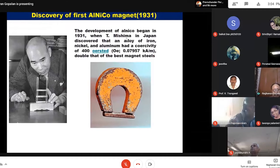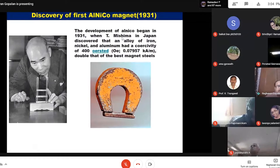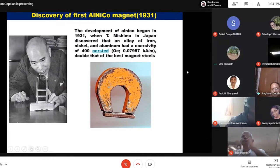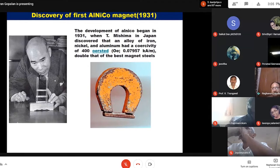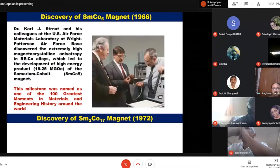Okay, so this guy, again, Mishima from Japan, came up with the idea of dispensing iron or working with less iron. So he found a combination of very small iron, nickel, aluminum with a very high coercivity. So this is called alnico magnets. Of course, later it has many varieties by adding titanium, niobium, many other additions. It has many series of magnets. So it is better than the ferrite in terms of the coercivity. It has much higher coercivity.